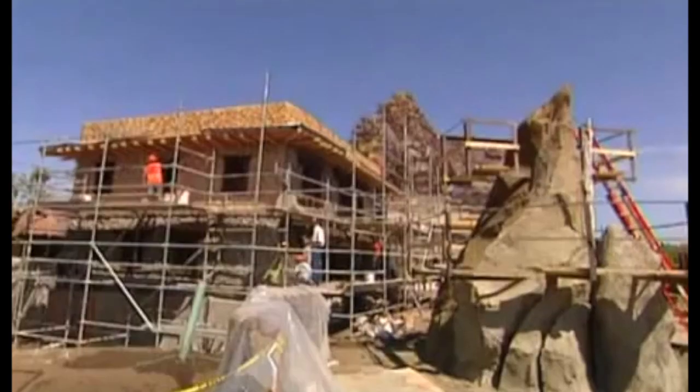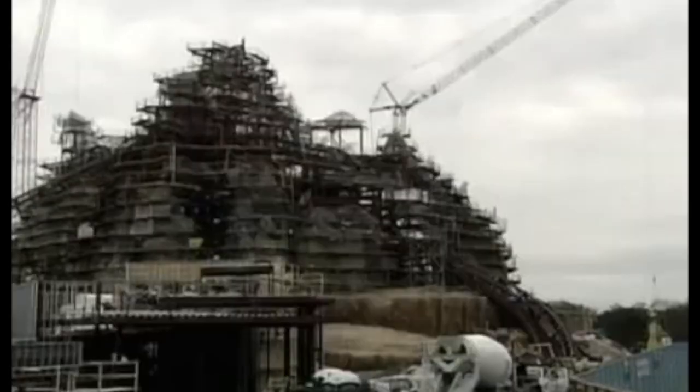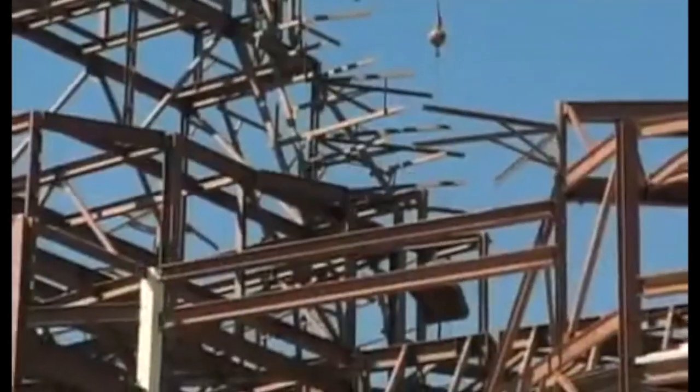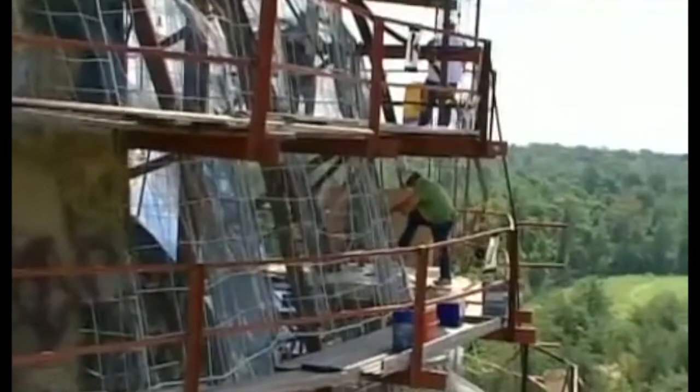To make opening day, construction workers pour almost 20 million pounds of concrete, bolt on 5,000 tons of structural steel, and bend 38 miles of rebar. They're working as fast as they can.